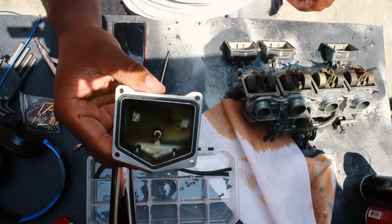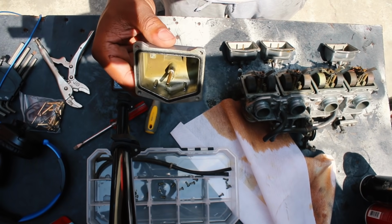Float bowls look pretty rough, and the jets were indeed backed up, but what do you expect?